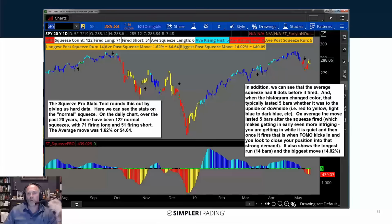You can also do it, of course, on the indexes. So it's like, okay, great. On the daily chart, over the last 20 years, there have been 122 squeezes, 71 of them fired long, 51 of them fired short, okay? And then the average move over the course of 20 years has been $4.64, or 1.6%.